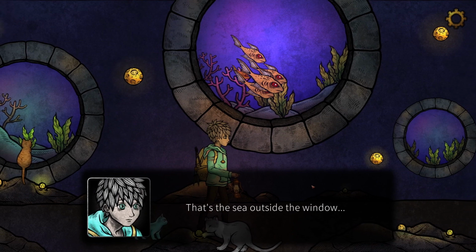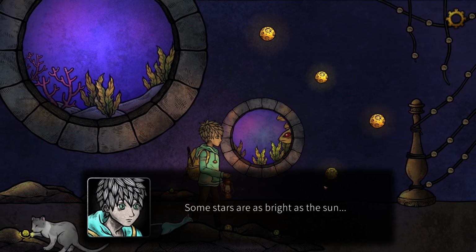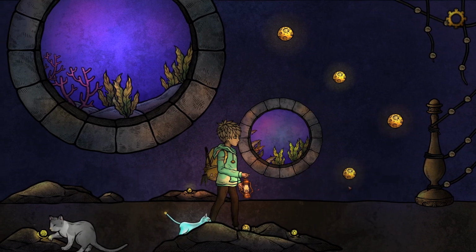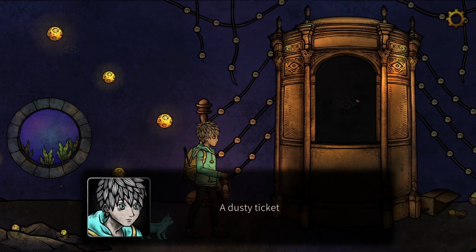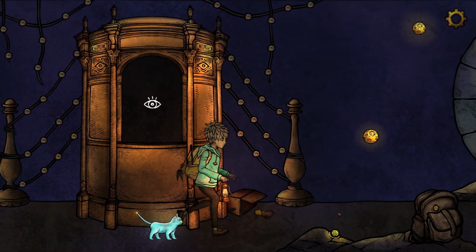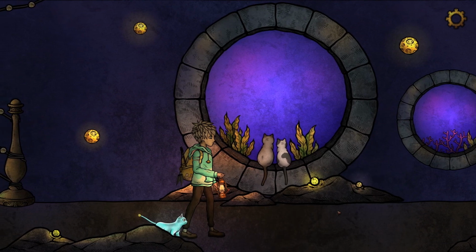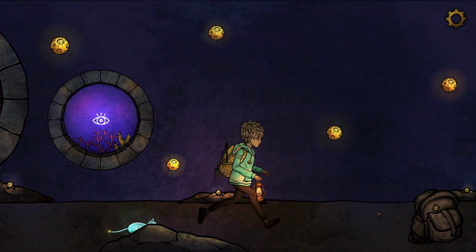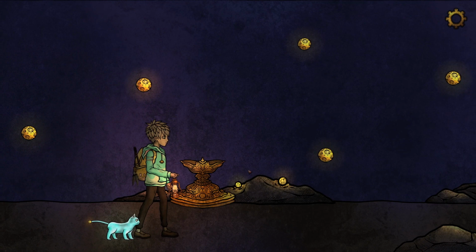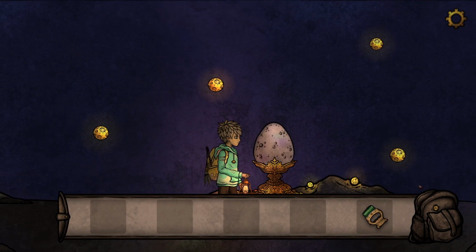Yes. That's the sea outside the window. What is it? Some stars are bright as the sun, some are dim. Hello? A dusty ticket booth. Is this even where we're supposed to go? I feel like maybe I just went somewhere I shouldn't. Oh, but look at the putty cats. They're not scared at all. Why should they be? They got the window seats. Is that where the egg goes? I mean, it's like the perfect shape for it, right?